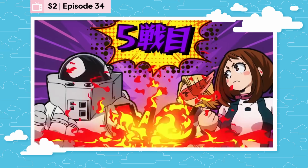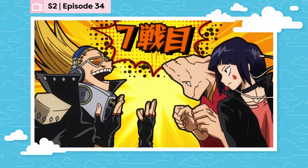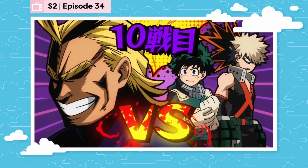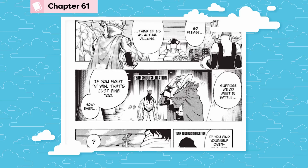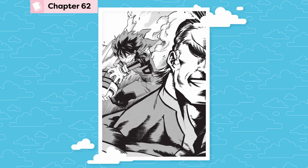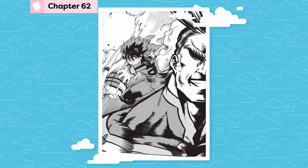Remember when we said it's trickier for television to switch between events happening at the same time? By that logic, the anime changes the format of the final exam. They go one after the other. In the manga, they all happen simultaneously. The manga actually jumps around these fights with shockingly breakneck speed, especially at first. But once we get to the Bakugo-Deku fight, we stay there for over a chapter.